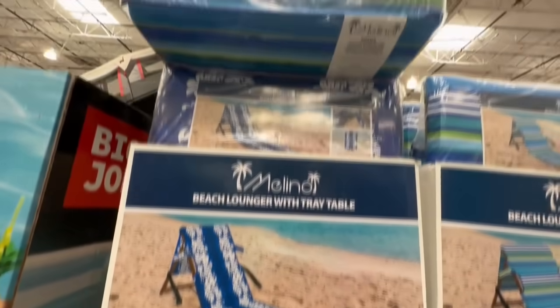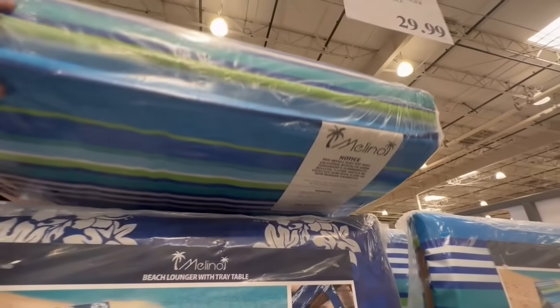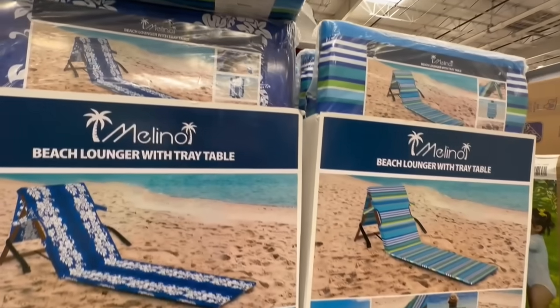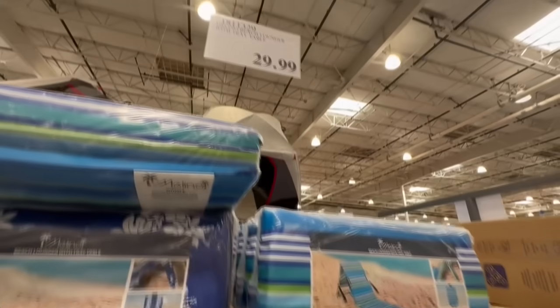So I thought this was a really nice invention, especially if you like going to the beach, especially for this summer, right? They have 2 different designs to choose from. I spotted it in a little bit of a Hawaii theme, and the other one was definitely more of a stripe color. But those are pretty nice. These are currently selling for $30.